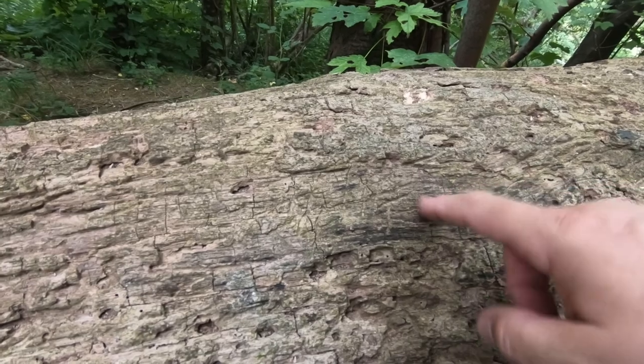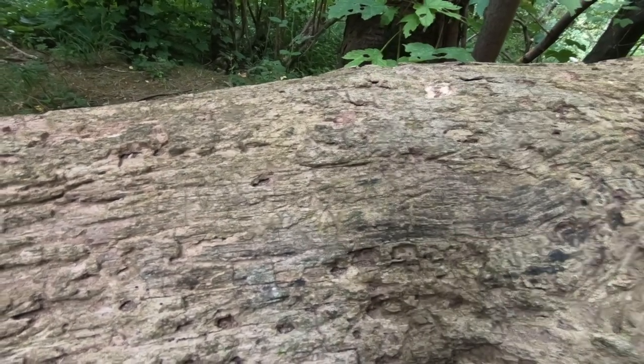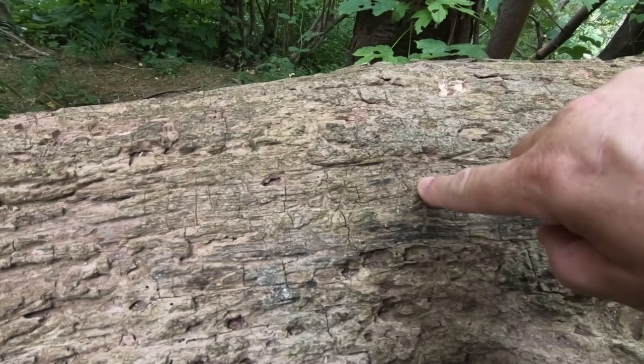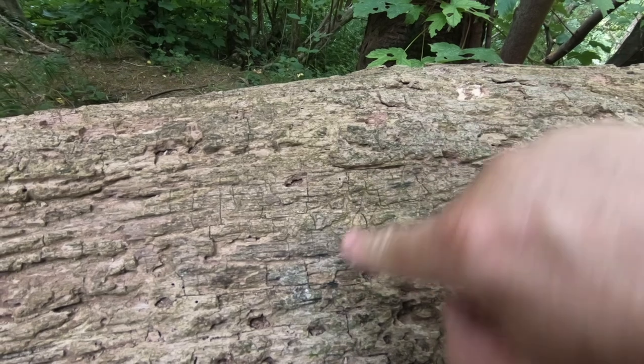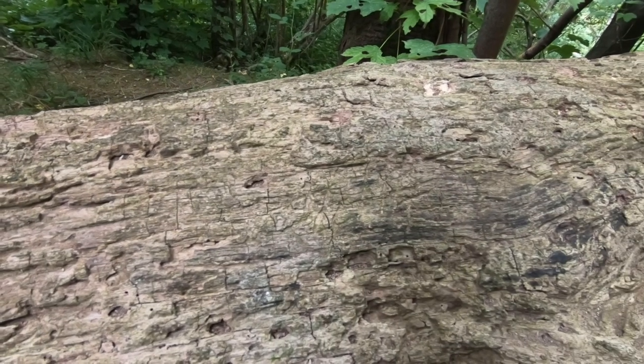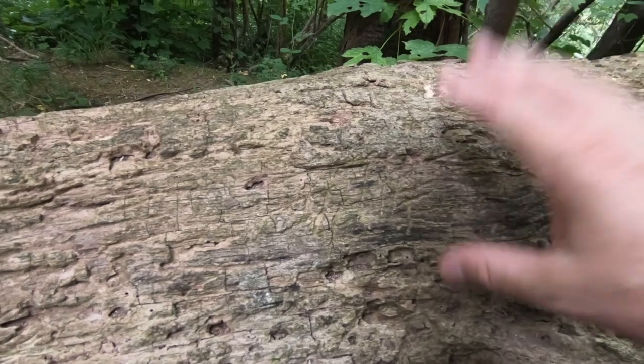Now amongst all these cracks that are here, there's plenty of them, you can also see some very clear and visible scrape markings where the badgers used to climb over this one.